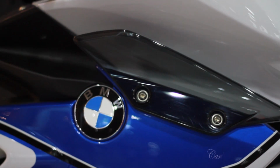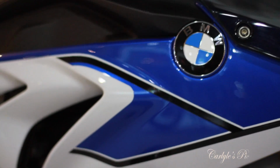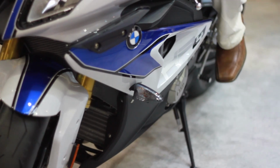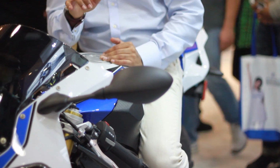Now look at someone like me. I don't race professionally or anything like that, but I've definitely been on the racetrack. I've definitely been riding for a lot of years. I ride all year long. I ride in cold weather, in rain. I've ridden in storms. I've done long distance touring. However, even for me, there's a big attraction with a motorcycle like this, and I'll tell you why.